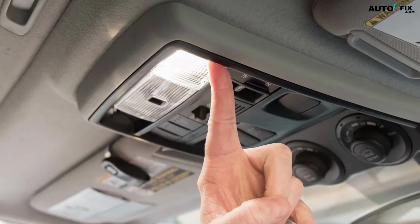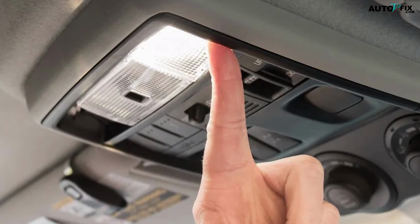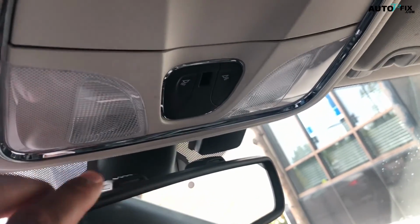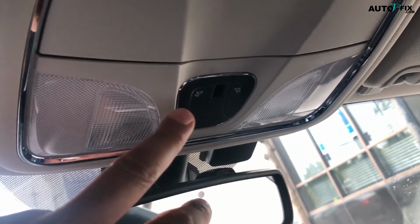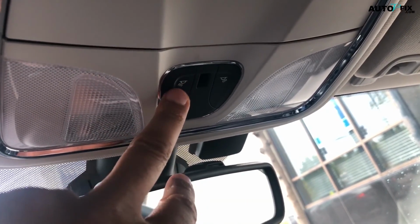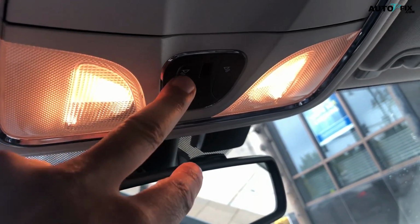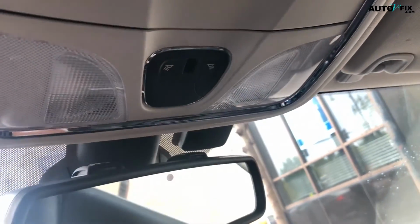In conclusion, interior lights are an important part of any Jeep. They provide illumination when you need it, but if they're not working properly, they can be a source of frustration. If you know you're going to be away from your Jeep for more than an hour or two, it's best to turn the lights off. This will help prolong the life of your battery and prevent you from being stranded with a dead battery.